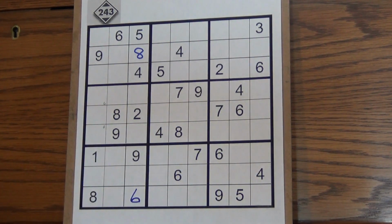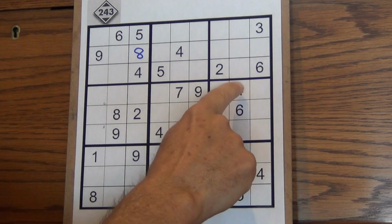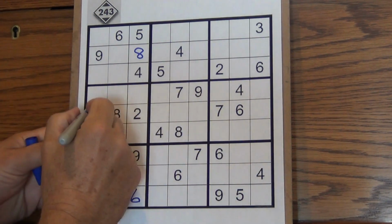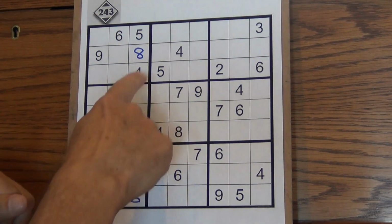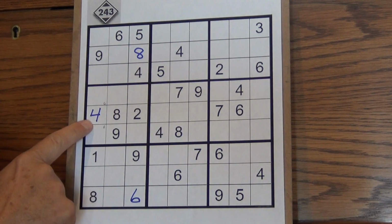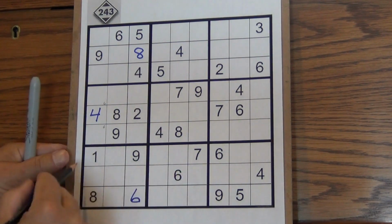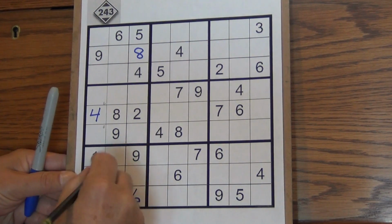Let's see, 5. Not anything I can do there. 4. Okay. Here I have a 4 on top, 4 on bottom. This one has to be a 4. And now I have 4 on the right, 4 on the left. One of these three has to be a 4. It can't be the middle, so it's going to be either that one or that one.